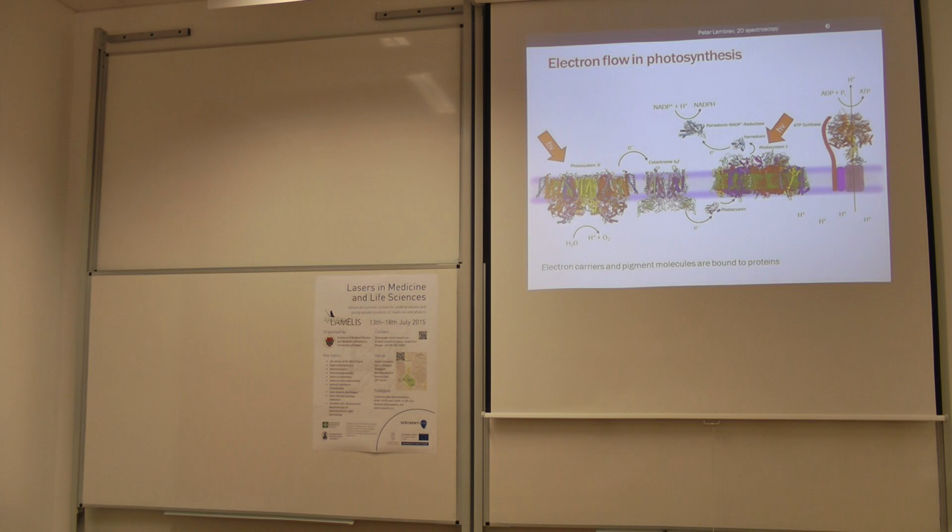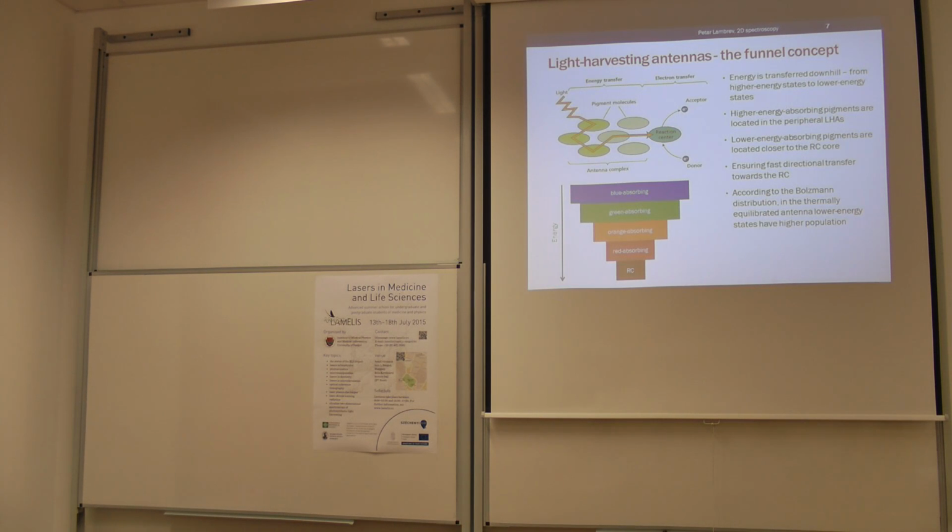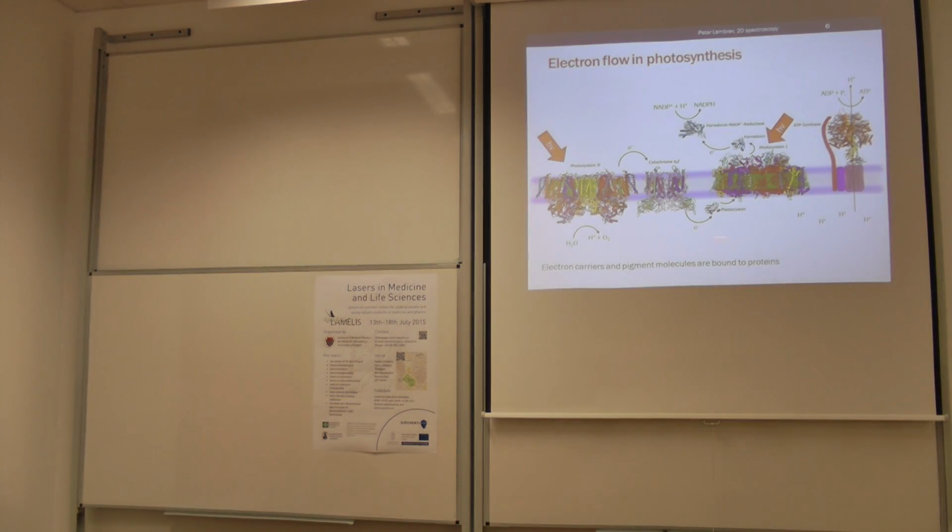So all the electron carriers and all the photoactive pigments are bound to proteins or protein complexes, or pigment-protein complexes. Now one very important part is actually missing in this picture. What is missing is the so-called antenna proteins, the light harvesting antenna.